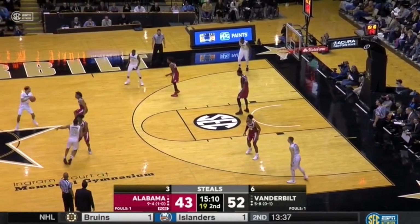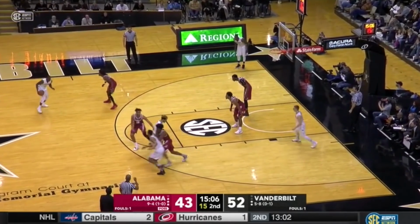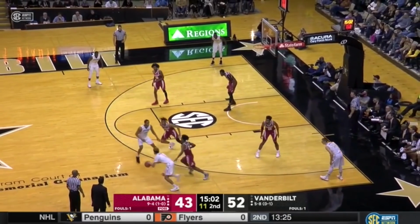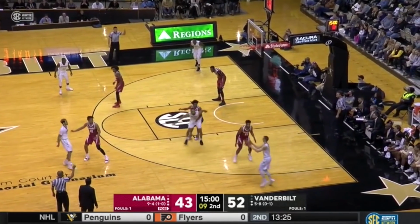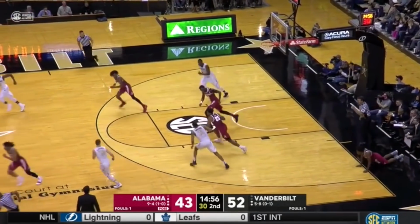He's a physical defender. He has good length for his position with a 6'7" wingspan, can switch every screen, has the body to shed contact, and eventually ends up in the post here against Jeff Roberson. He's going to fight around to poke this ball away. Just really active and competitive.